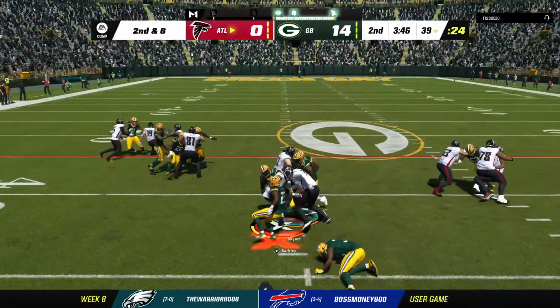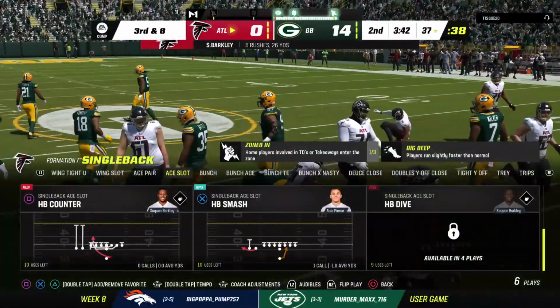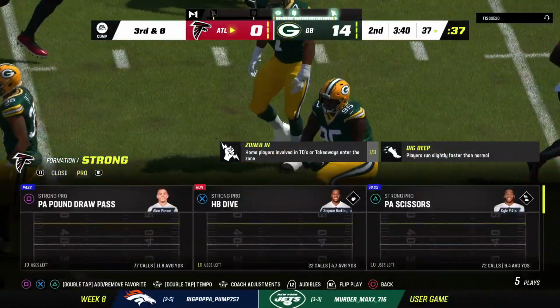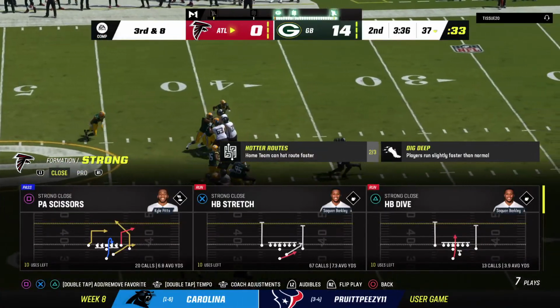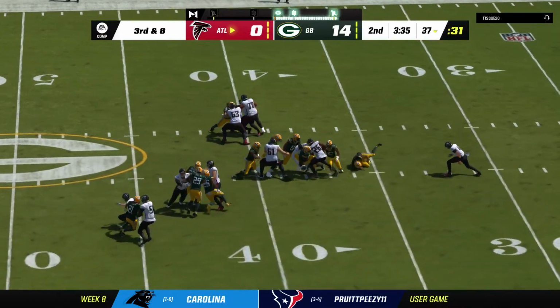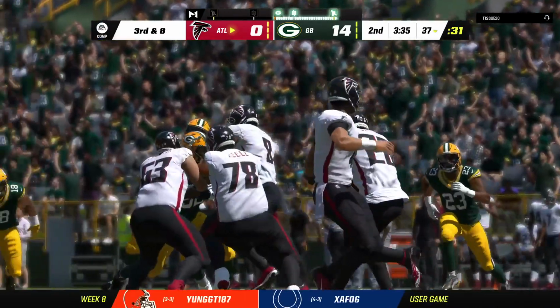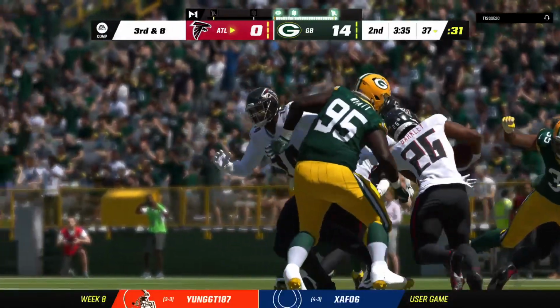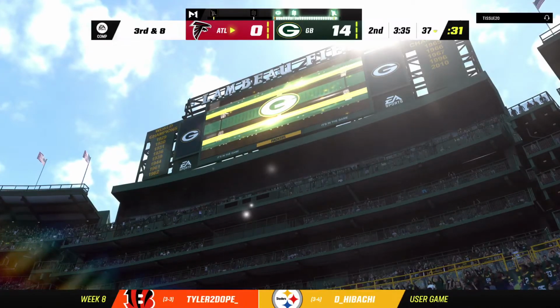Running again with Barkley on second down. And this time they were waiting for him as he'll be knocked down before he can get back to the line of scrimmage. It'll be a loss of a couple on the play, so now third down coming up. With his size, it often takes more than one guy to get him down, but if you can at least slow him up and the reinforcements arrive, you have a chance to get him on the ground, and that they did that time for a loss.